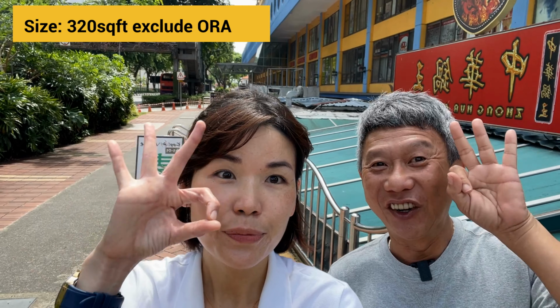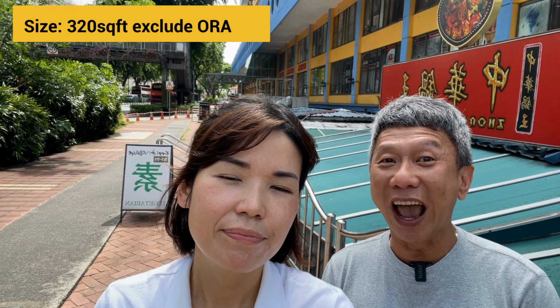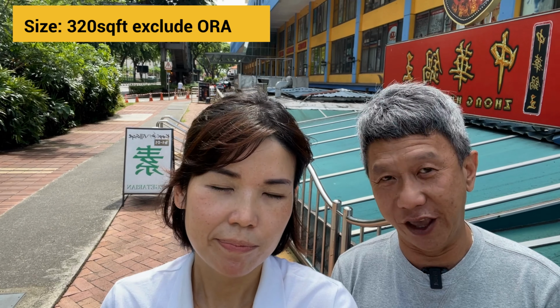We have a total of around 6 stores, but we are only selling one corner prime unit, which comprises 3 F&B spaces. Size-wise, 320 square feet. And we have an outdoor refreshment area, ORA, of approximately 800 square feet.